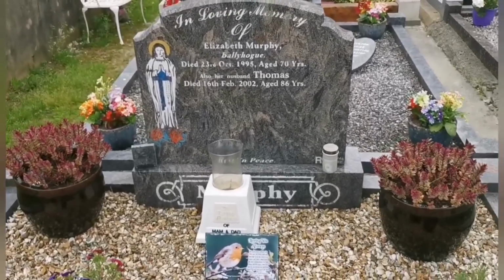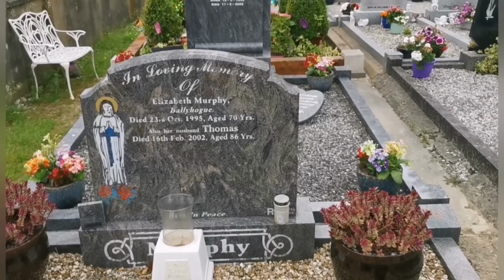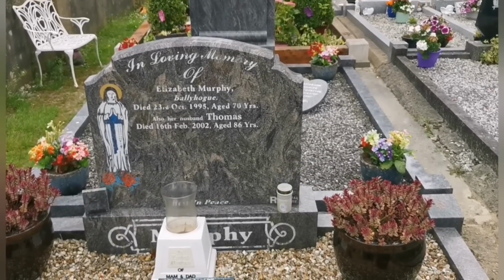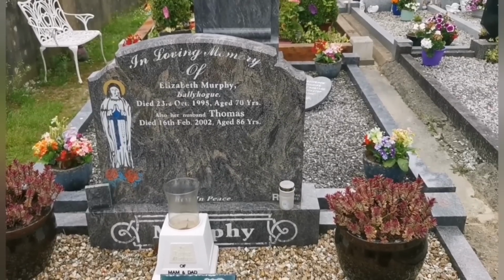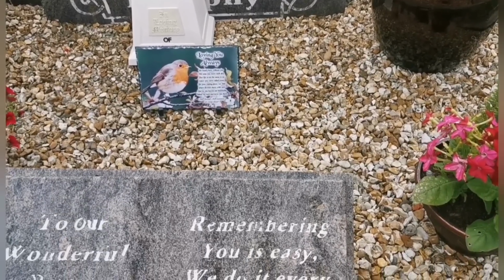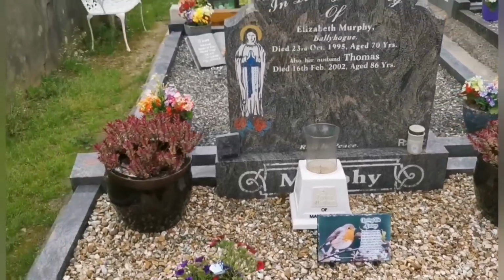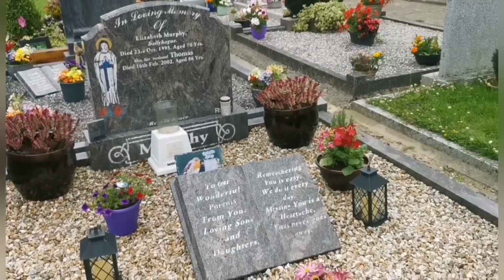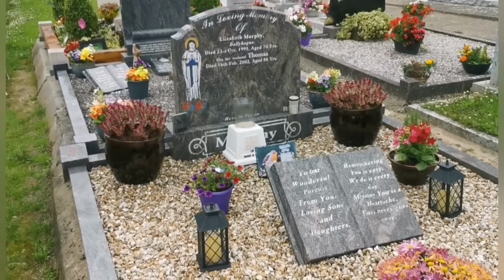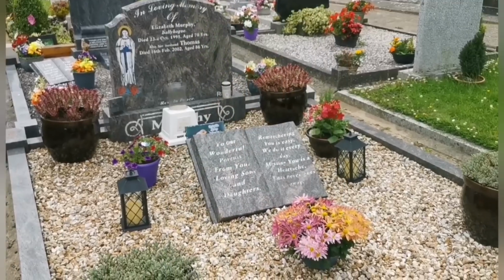And here we have Elizabeth Murphy, who died the 23rd of October 1995, aged 70 years, and her husband Thomas, who died February 2002, age 86 years old. And we have the red robin there on the picture. We see a lot of the red robins on grave sites in Ireland, which is a spiritual sign. And they say when you see a robin, that it's a loved one coming to say hello from the spirit world.